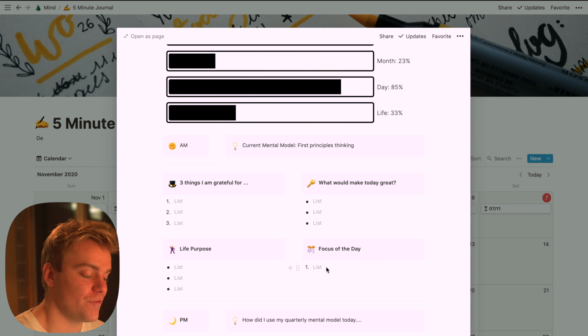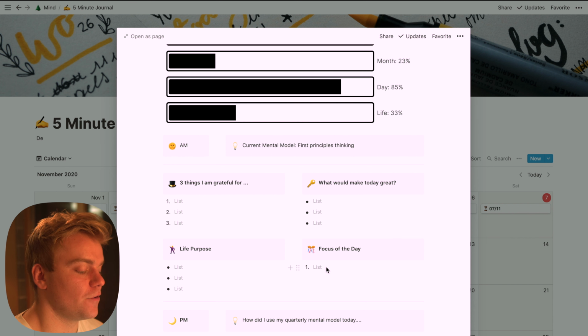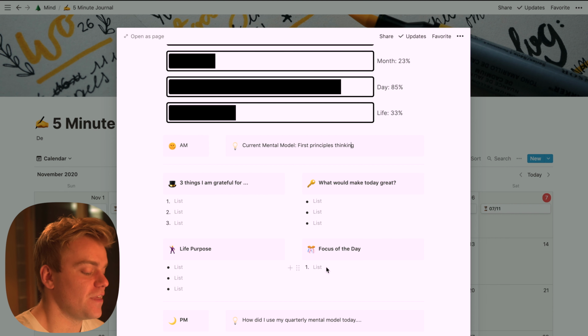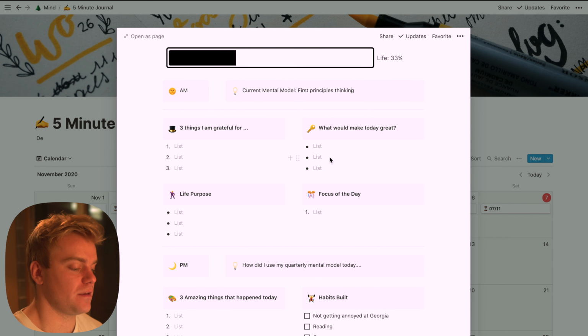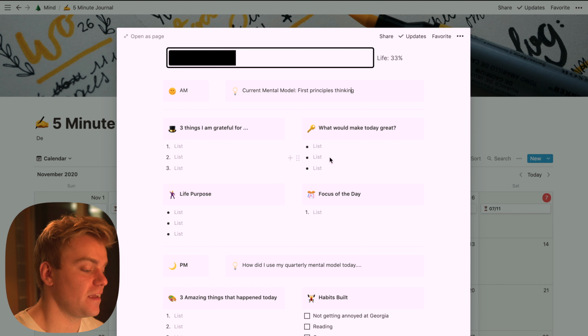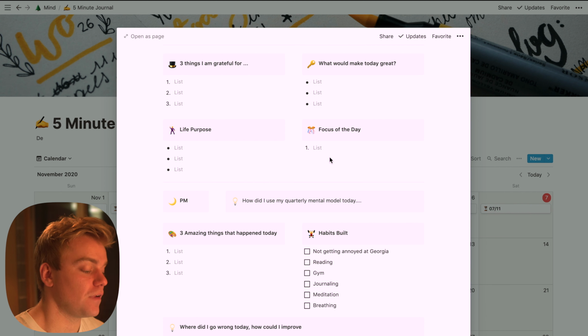I always have to do the focus of the day because I just feel like everyone needs to do one thing a day that contributes towards their progress in some way. Then in the afternoon, this is where things get a bit more reflective. So AM is getting myself hyped up for the day, trying to make sure what am I going to do. PM is more reflective, I would say.